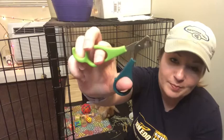Now for a rabbit's nails, you want to get, now these are like cat nail clippers, and these are just fine. You don't need a special pair of nail clippers. You just need a pair. I bought these for about $2 at Walmart, and they work great. Now, for nail clipping, your rabbit's not gonna like it. When Daisy was a baby, she used to just let me do it, but now she will not let me touch her front feet.